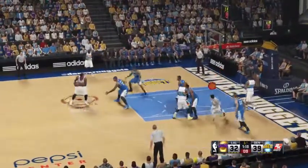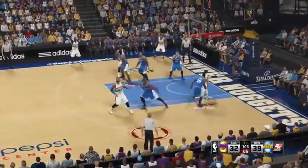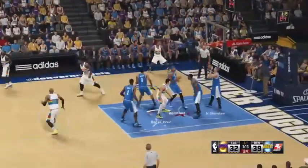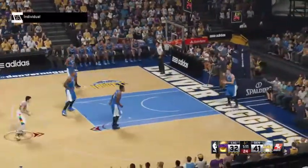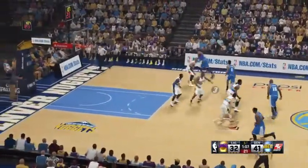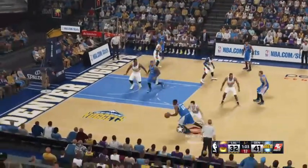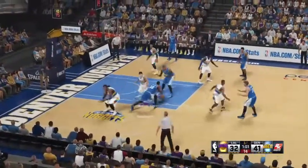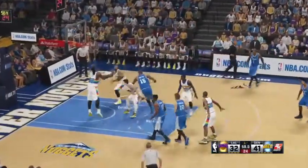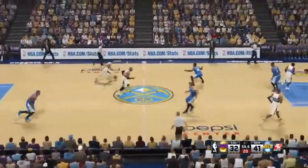Gibson passes to Nene. Gibson setting a pick for Dragic. Just 5 to shoot. He used that pick to get in close. Dragic has got 10 points in the game. Stauskas kicks to DeRozan. Lakers passing it around. No good from Cousins. The Nuggets leading by 9.